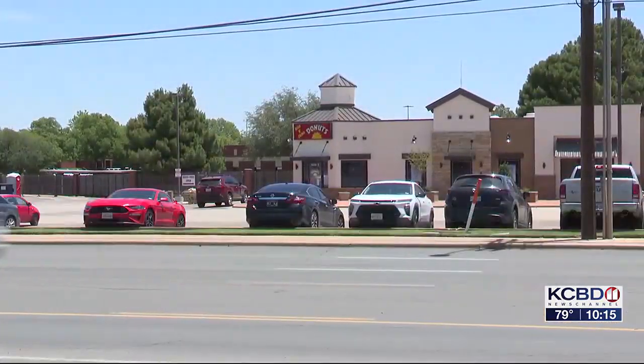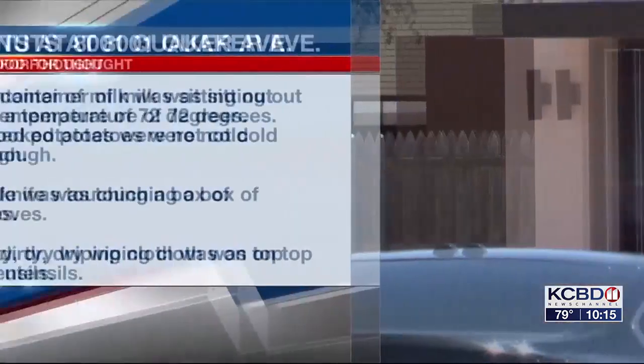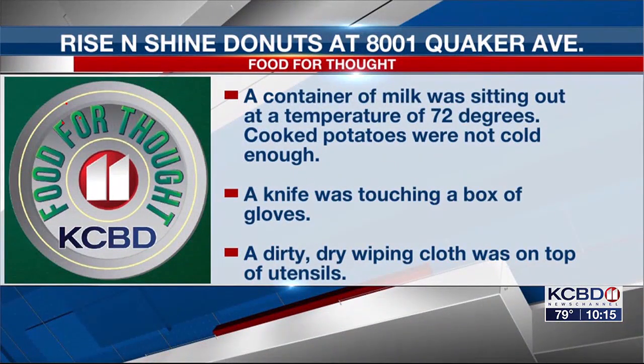Rise and Shine Donuts at 8001 Quaker had 18 violations. Here's a look at their priority violations. A container of milk was sitting out at a temperature of 72 degrees. It must be 41 degrees or colder. Cooked potatoes were not cold enough. A knife was touching a box of gloves. A dirty, dry wiping cloth was on top of utensils.